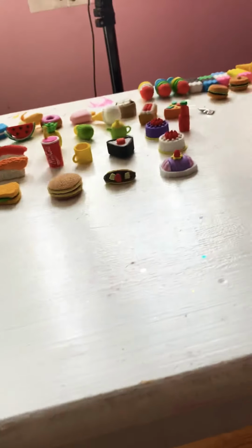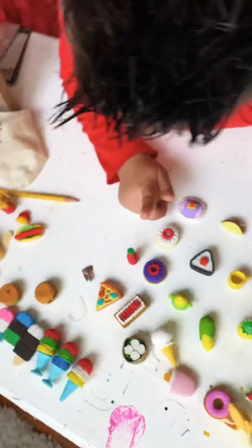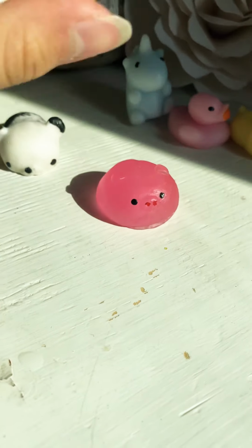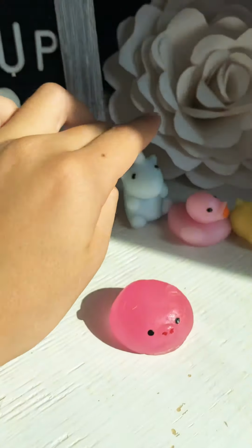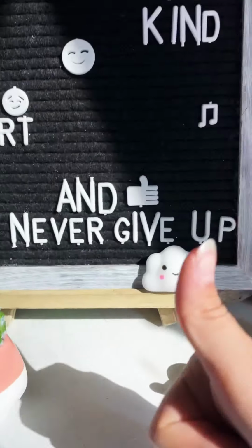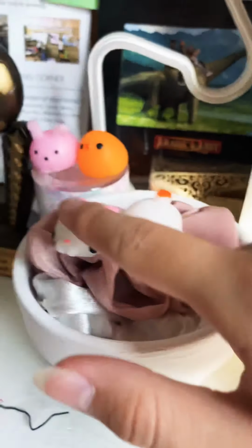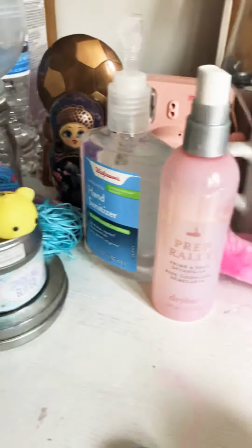Take it off. Okay, so now that we've seen how much cake I have, let me count how many little squishy things I have. Squishy, I don't know what they're called. Panda, 1, 2, 3, 4, 5. These I had since a long time ago. These all over here scattered in my room, I just got yesterday. So, 1, 2, 3, 4, 5, 6, 7, 8, 9. Yeah, 9. So, yeah.